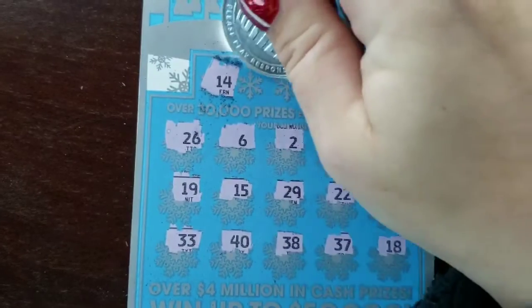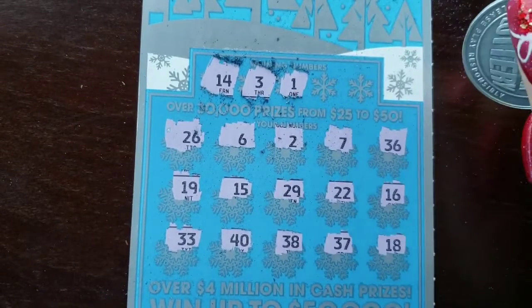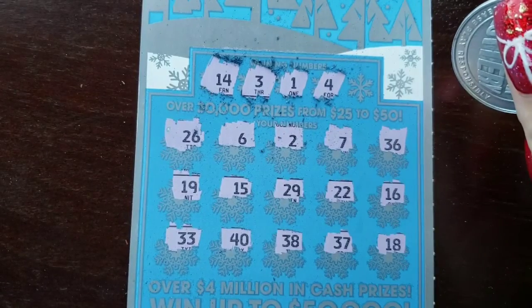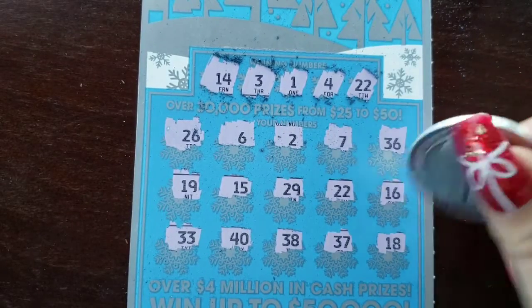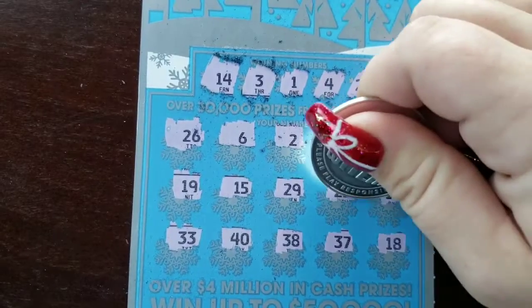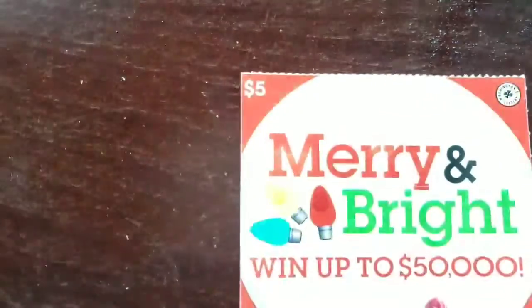No 14. We have a 15. Number 3, we have a 2. Number 1, we have a 2. Number 4, we don't have that. Last chance, 22. Oh, look at that. We got a match, 22 and 22. Yay, let's see what we got. $5, great. Puts us on the board. We're at half back. Next ticket.